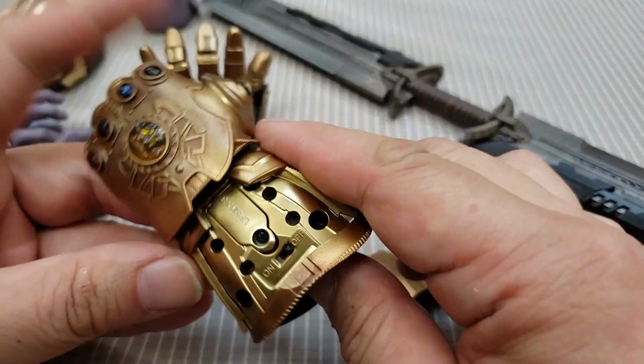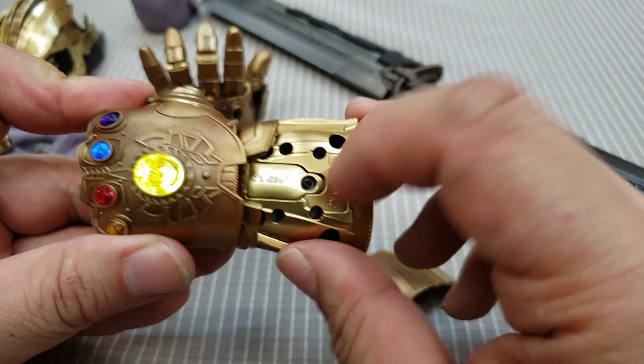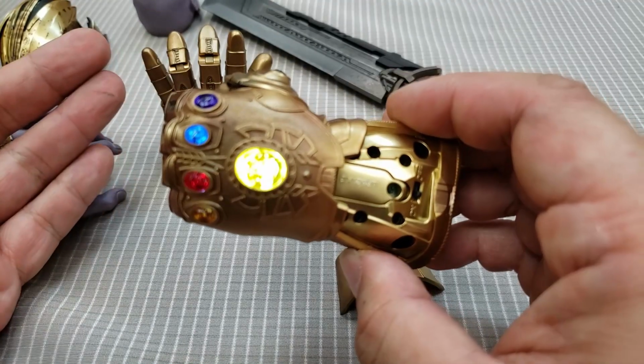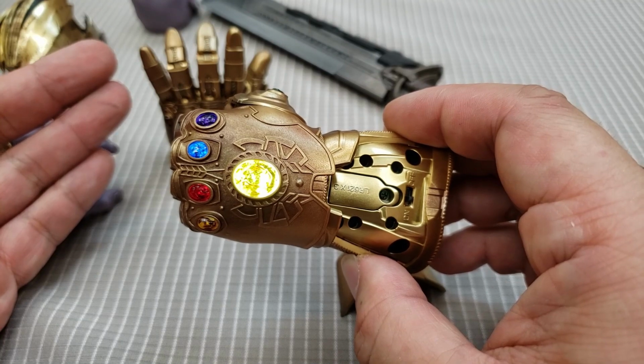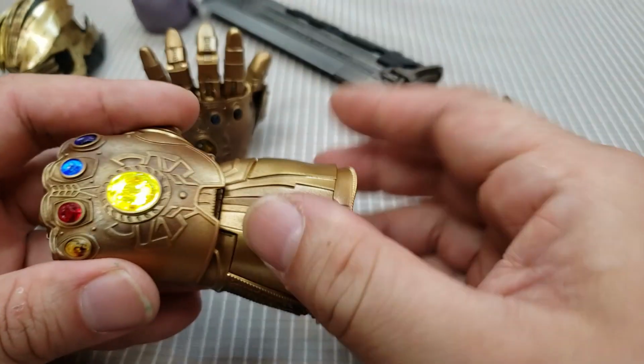Actually a really bad thing is you have to use your finger to turn it on and off. So there you have it. The gauntlet is actually lit right now. And there we go. Replace it, put this back on top. All right, there we go.